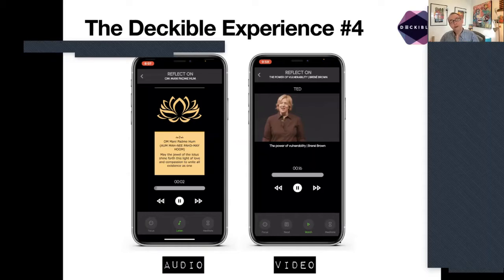Card number 2. Om Mani Padme Hum. May the jewel of the lotus shine forth this light of love and compassion to unite all existence as one.